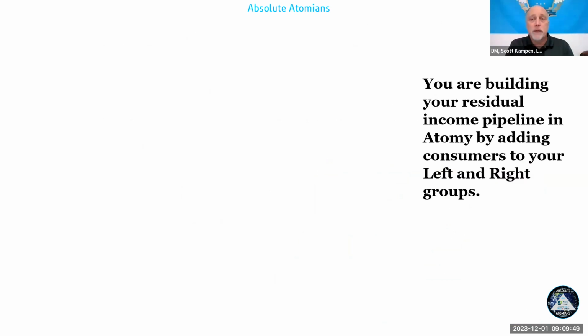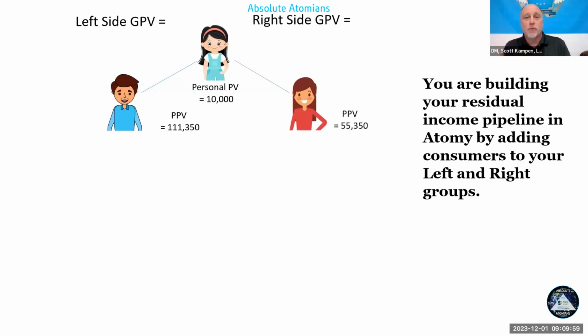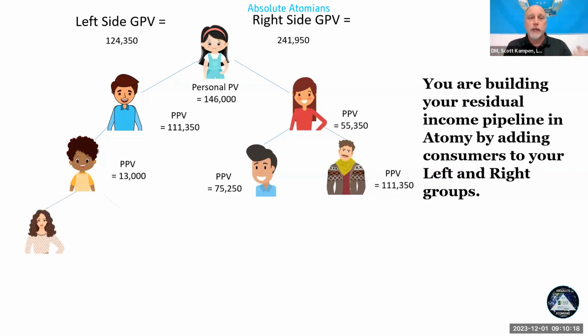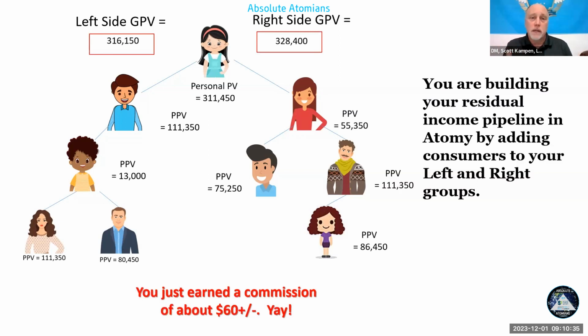So you are building your residual income pipeline in Atomy by adding consumers to your left and right groups. And when they purchase products, they earn PPV, and you earn the group points either in the left side or the right side. And it continues to grow until you reach 300,000 points in your left group, at least 300,000 points. And eventually in your right group, when you reach 300,000 points there, you have just earned your first commission.